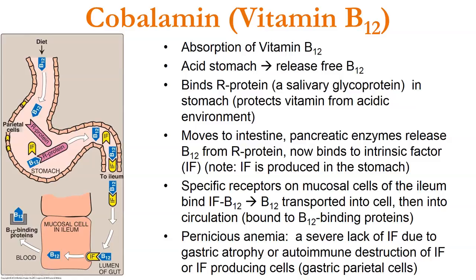Then it's going to move to the beginning of the small intestine, and pancreatic enzymes are going to release B12 from the R protein. So it's basically going to digest that R protein. So there's another thing: the pancreas is also involved in B12 absorption. If you have some kind of pancreatic insufficiency, you can end up with a B12 deficiency. Cystic fibrosis. Have you talked about CF at all yet? Well, you will shortly, and it's certainly a good example of something where you have a pancreatic insufficiency. But anywhere you have a pancreatic insufficiency could interfere with the absorption of B12.